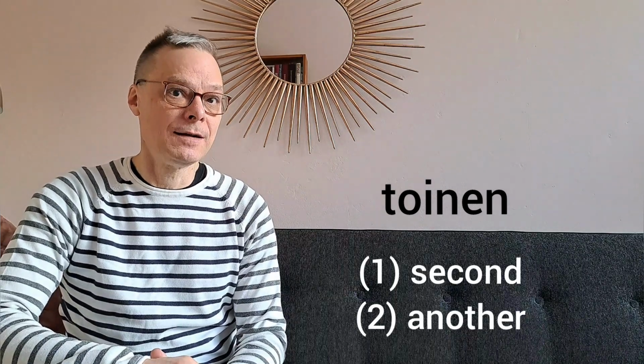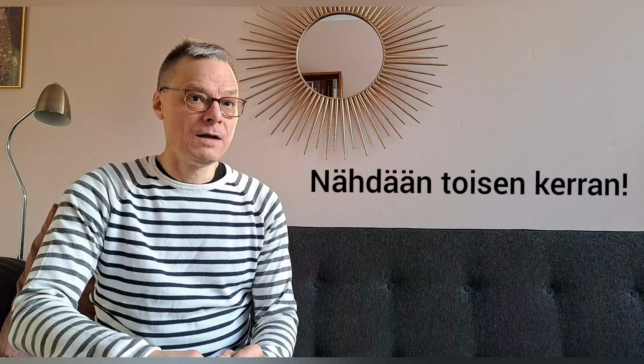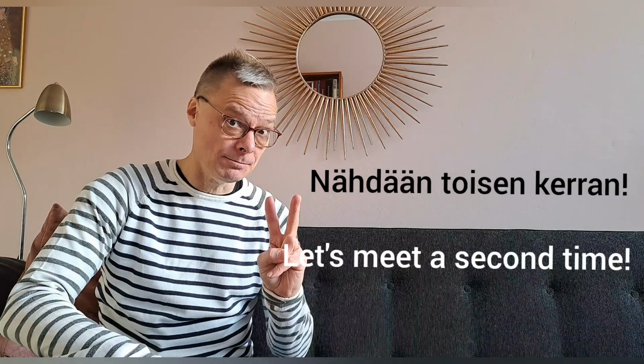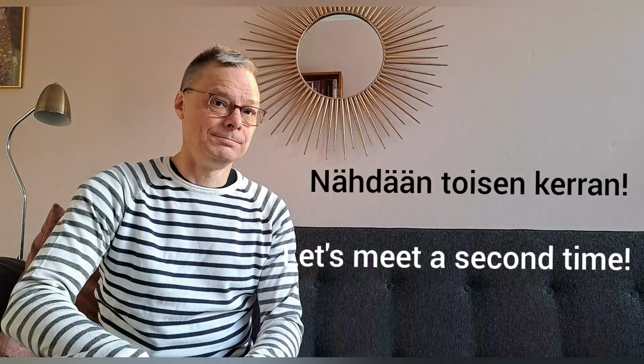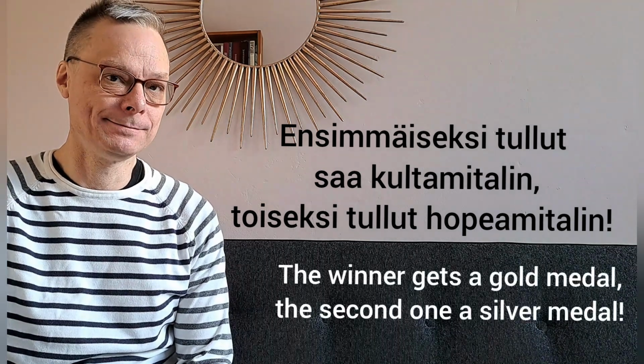The word toinen means second, but it also means another, in the same way as the Swedish word annan and andra. So the sentence nähdään toisen kerran can mean two different things depending on contexts and tone. Nähdään toisen kerran. Ensimmäiseksi tullut saa kultamitalin. Toiseksi tullut hopeamitalin.